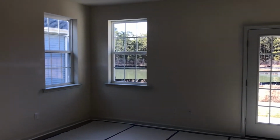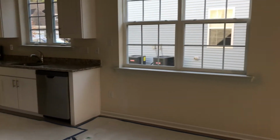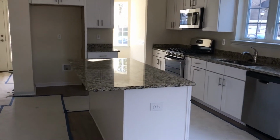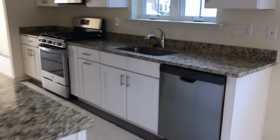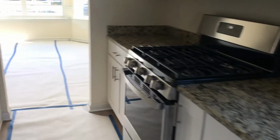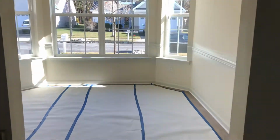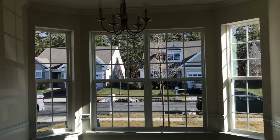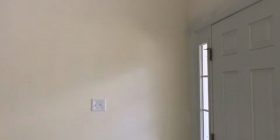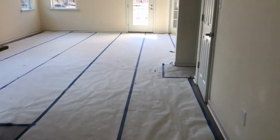So we got the gathering room back here. You have your eating kitchen area, white cabinetry. Dining room here in the front of the house. Beautiful bay window there. Two-story foyer, which is a standard feature just for this Rhapsody model here at Woods Landing. Two-story foyer. Show you the back of the house.